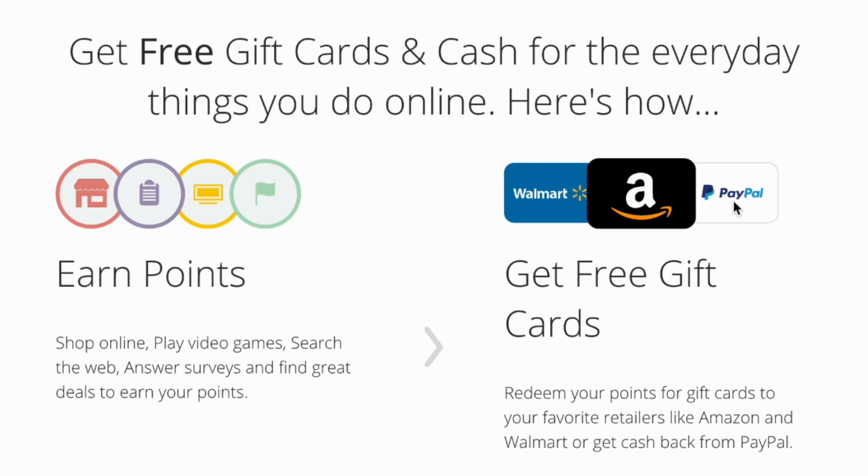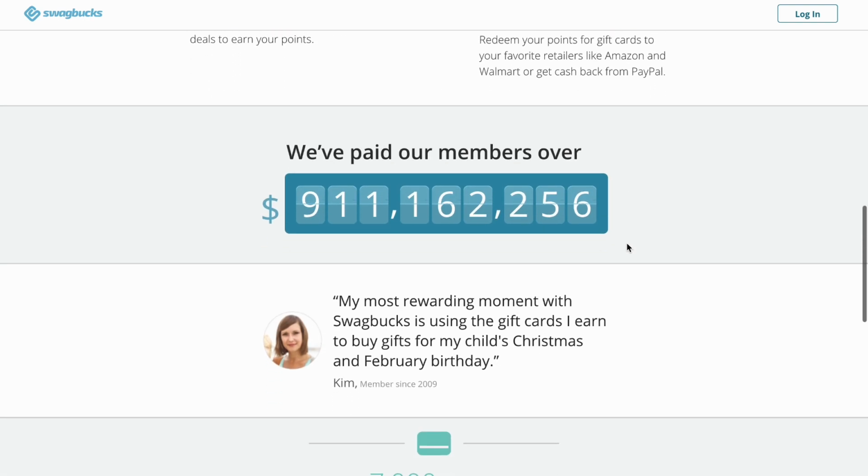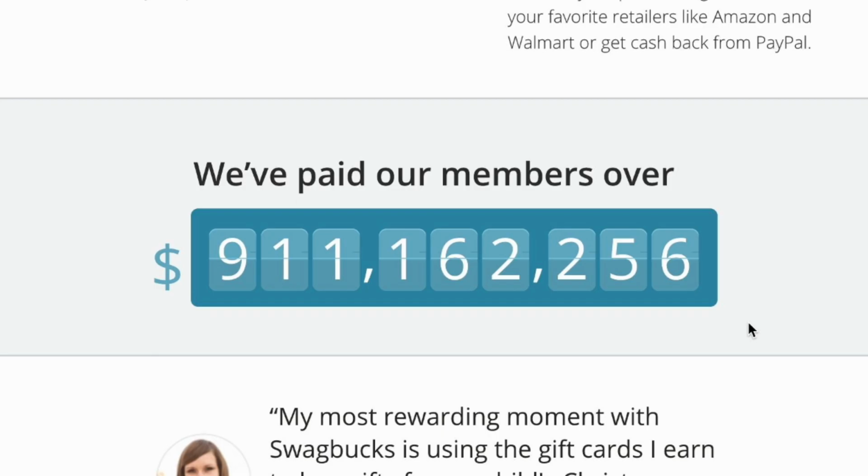You can get your money through PayPal and then use PayPal to redeem cash, putting cold hard cash back into your wallet. The best part about this is that you can earn points in a variety of ways, and you can see the amount of money that they have paid to their members. So they have paid over 900 million to their users. So you can see why they are so popular.